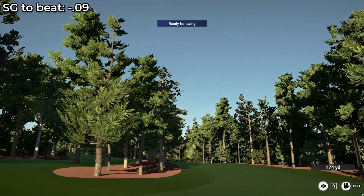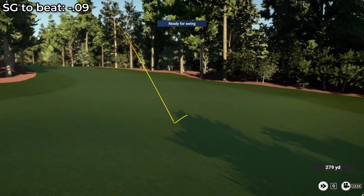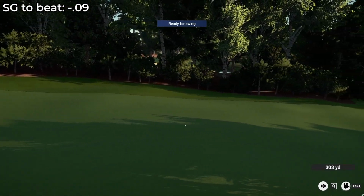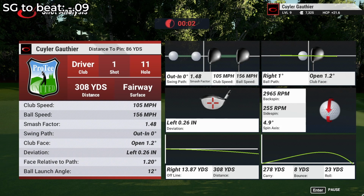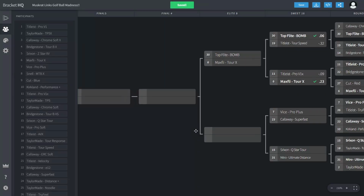Oh, that is a beautiful looking drive. That might be the best one yet. That was center cut, nice little baby fade. It's heading right down the fairway. I think we might have a winner here. We'll see what the numbers say once this ball settles in. 308 yards, 86 yards left into the pin. That is gonna be a big dub for the MaxFly Tour X.